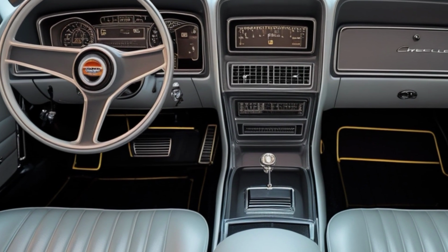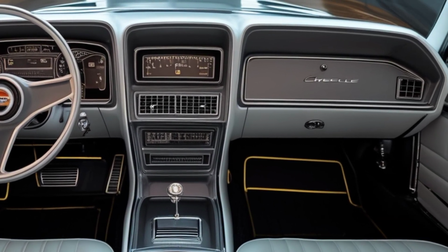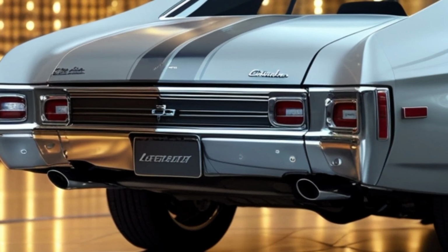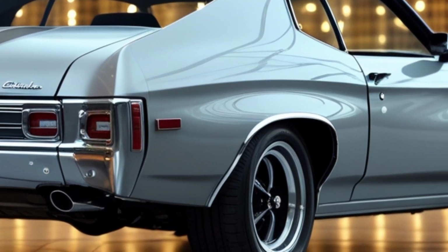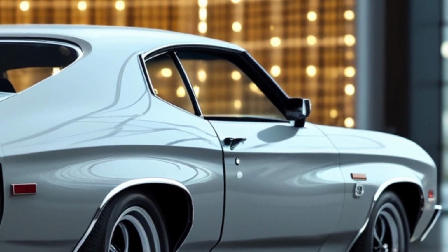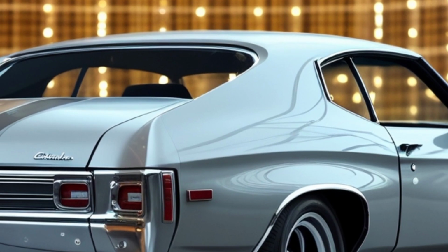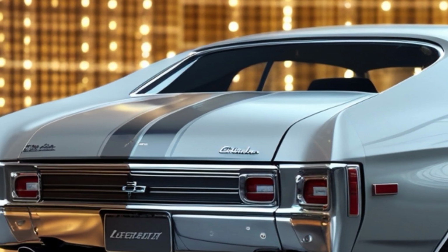Inside, the Malibu SS was a blend of comfort and sportiness. The cabin offered bucket seats with optional center console, an SS-specific instrument cluster, and vinyl upholstery. Drivers enjoyed a straightforward dashboard layout with easy-to-read gauges and basic controls, a reflection of the simplicity and function-driven design of that era. While it didn't have the technology we see in modern performance cars, the interior delivered everything needed for an engaging and enjoyable driving experience.